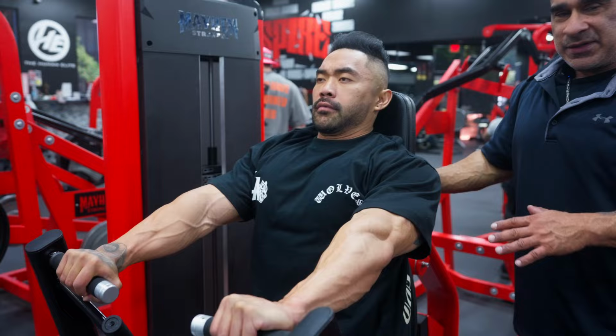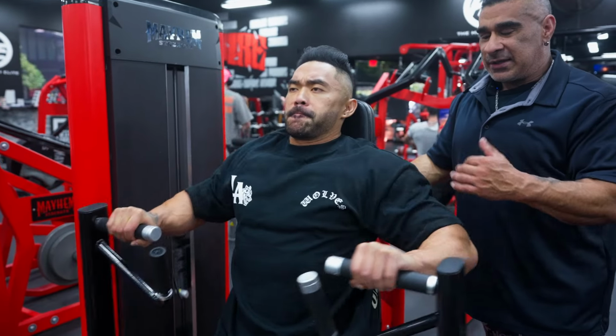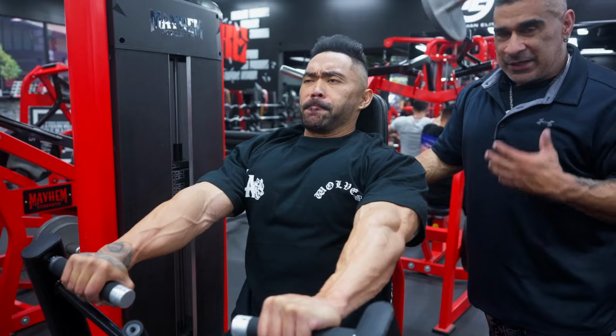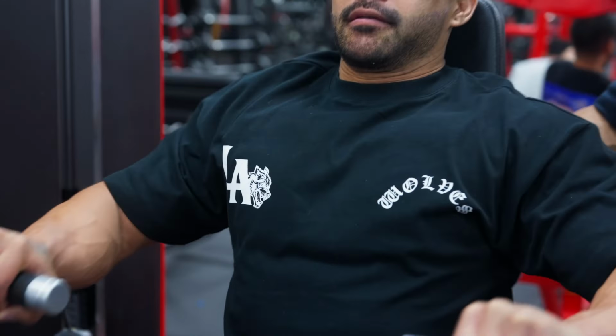I love the way Jake does his reps. I've watched his chest contract, I've watched the repetition, squeeze, hard push up. My chest starts to get activated. This is excellent.